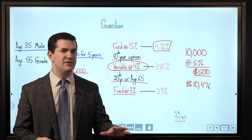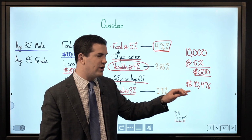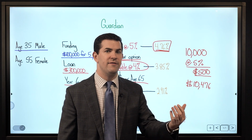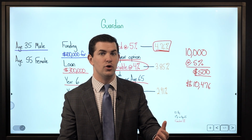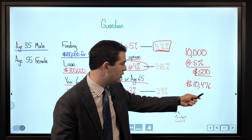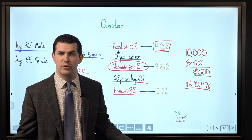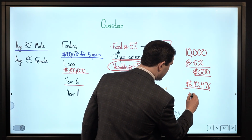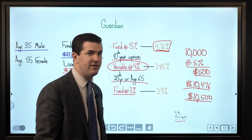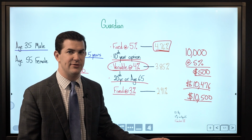What happens with Guardian policies, and a couple companies function like this, is they bill that 4.76% rate, but they bill that loan interest up front. If you do not pay the loan interest on the anniversary date, it actually turns into 5%. So as an example, 10,476, and you'll see this in the examples we go through. If you say, okay, I have the loan outstanding for a full year, I'm not going to pay the loan interest this year, your loan balance would actually turn into $10,500. If you do pay the loan interest, it'll be a $476 payment and your loan balance will remain at $10,000.